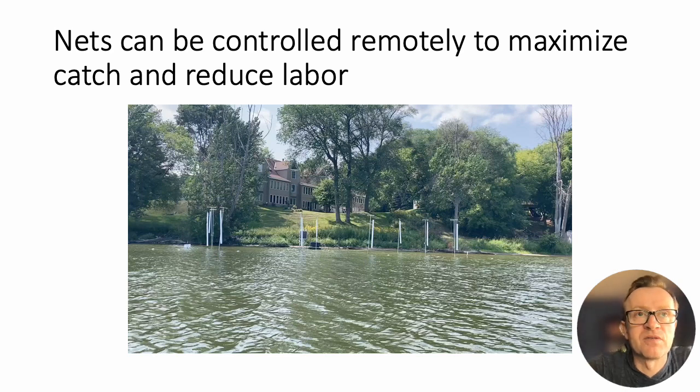This is an example of one of those baited box nets. They're typically 30 feet by 60 feet. They have mesh sides and mesh bottoms. They're surrounded by metal posts with counterweights, and each post has remotely controlled triggers that can be activated to release the weights. The weights drop down, the net goes up, and the carp are caught in the net. This is what it looks like.